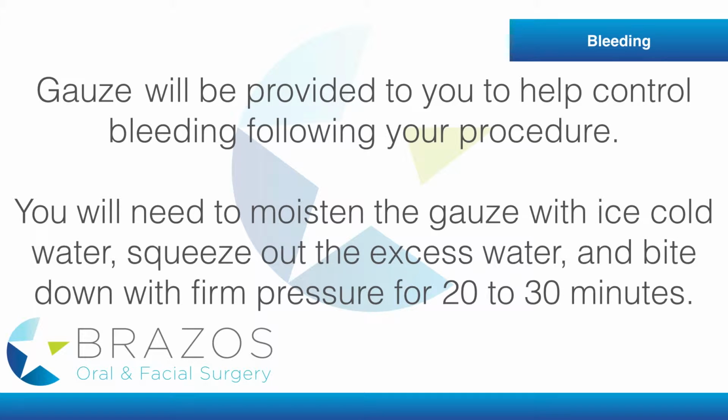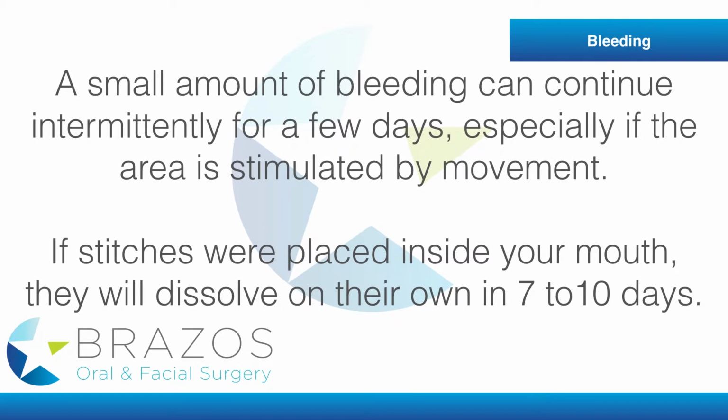Gauze will be provided to you to help control bleeding following your procedure. You will need to moisten the gauze with ice-cold water, squeeze out the excess water, and bite down with firm pressure for 20 to 30 minutes. A small amount of bleeding can continue intermittently for a few days, especially if the area is stimulated by movement.